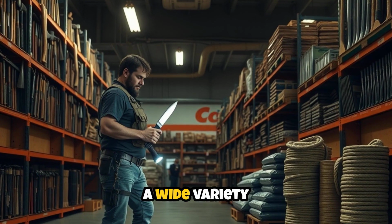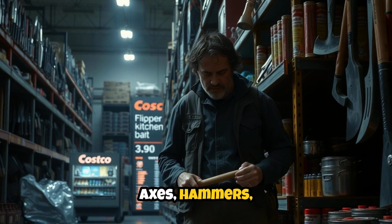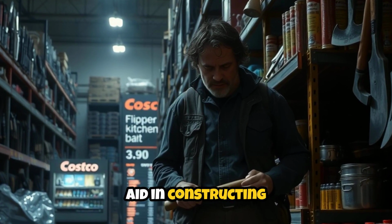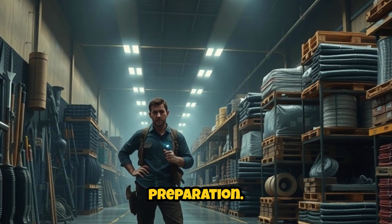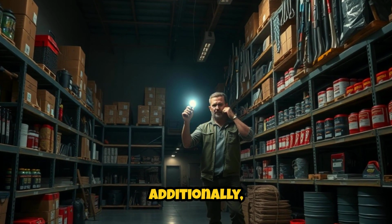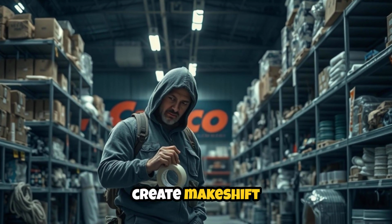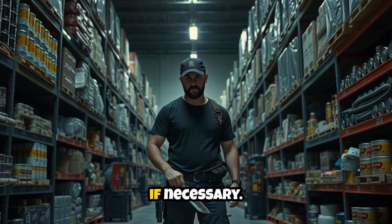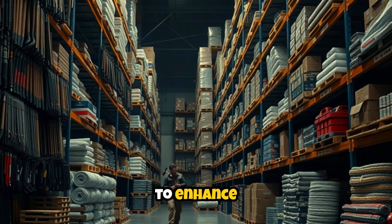Costco offers a wide variety of tools and equipment that can be repurposed for survival and defense. Items such as axes, hammers, and crowbars, typically found in the hardware section, can serve as effective improvised weapons or aid in constructing shelters. Kitchen knives and heavy-duty cookware can also be utilized for protection or food preparation. Flashlights, batteries, and portable generators provide essential lighting and power during emergencies. Additionally, items like duct tape, rope, and tarps can be used to secure areas or create makeshift barriers. Even everyday objects, such as canned goods or bottles, may be adapted for defensive purposes, if necessary. The abundance and diversity of supplies in Costco make it a valuable resource for those seeking to enhance their survival capabilities.